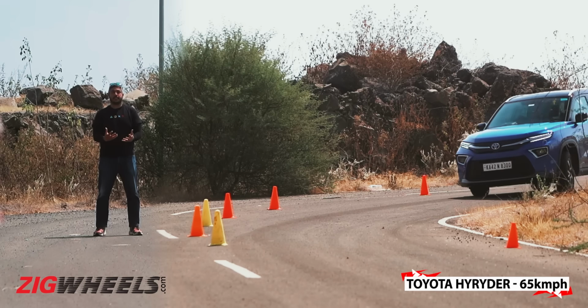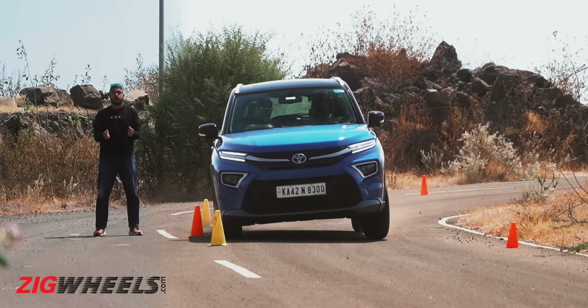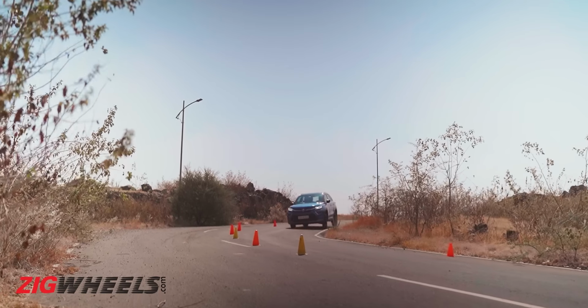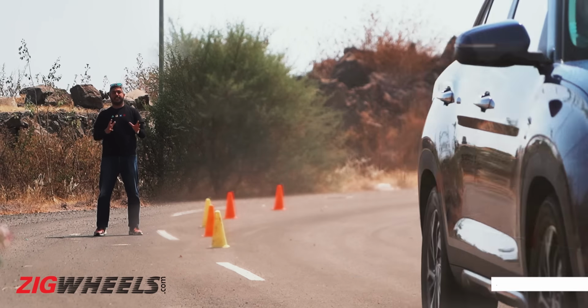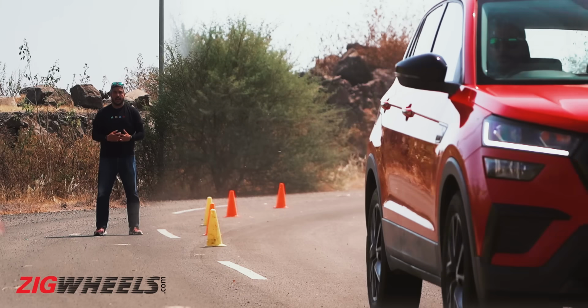As we bumped up speeds to 65 kmph, again ESP kicks in as soon as you understeer. It kicks in more aggressively, manages to keep a tightish line but can't help clipping that last cone. With both the Creta and the Kushaq, they easily manage 65 kmph, which is why they leave the Hyryder behind.